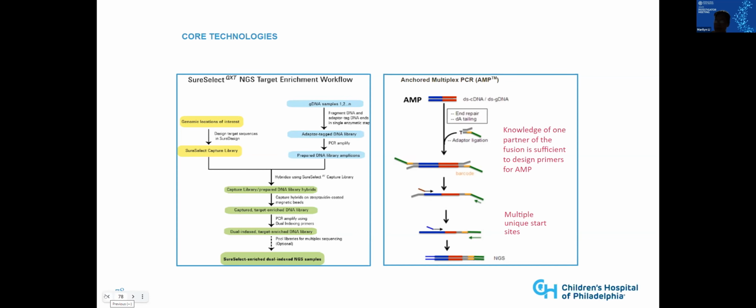For the RNA-based test, if it's a panel, we use Archer multiplex PCR technology, which is like a one-sided PCR. As long as one partner gene is in your panel, you will be able to identify any translocations associated with this gene. This slide shows the complicated bioinformatic pipeline for our cancer transcriptome sequencing.